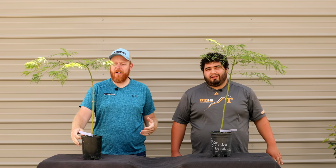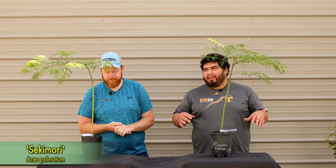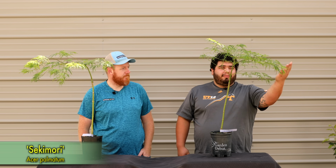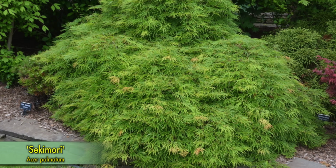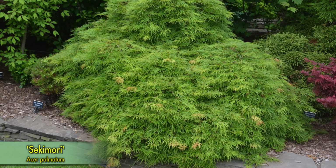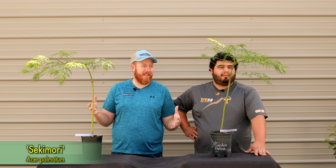Next up, we've got some high grafts of Acer palmatum Sekimori. Guys, this is an awesome weeping lace leaf. It's going to get real nice and wide for you, 6 to 8 feet in 10 years. It's going to be an awesome one to have in the landscape. If you're looking for something like a green lace leaf that's a little bit more flashy, JD Vertrees says this is perhaps one of the most outstanding green lace leaves of them all.